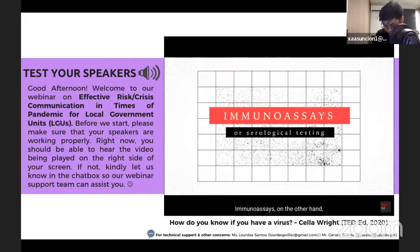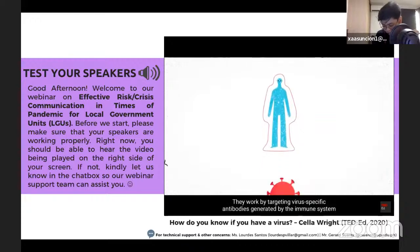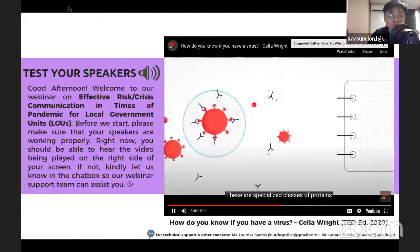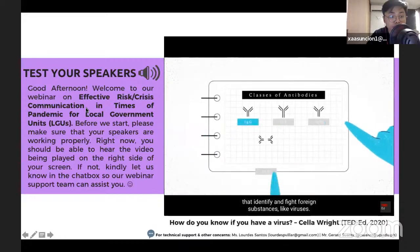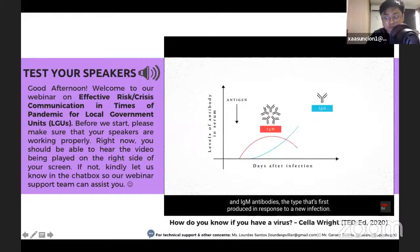Immunoassays, on the other hand, tap into the immune system's memory of the virus, showing if someone has previously been infected. They work by targeting virus-specific antibodies generated by the immune system during infection. These are specialized classes of proteins that identify and fight foreign substances, like viruses. Immunoassays may detect IgG antibodies, the most abundant class, and IgM antibodies, the type that's first produced in response to a new infection.